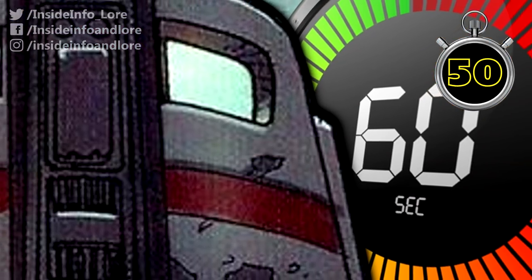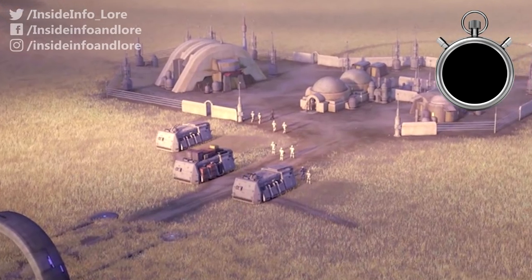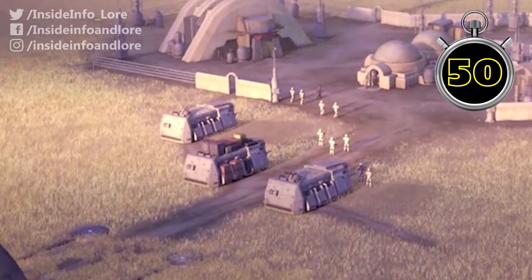Having survived the strict time limit in this inaugural episode of 62nd Lore, it's now time to conclude our overview of the Imperial Troop Transport.